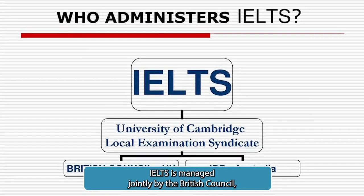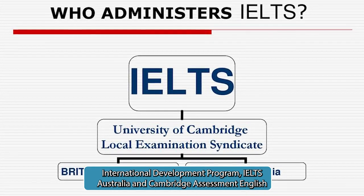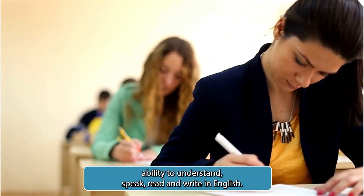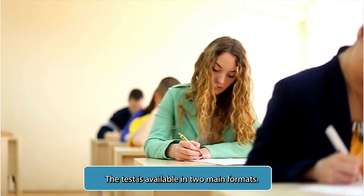IELTS is managed jointly by the British Council, IDP, IELTS Australia and Cambridge Assessment English. IELTS measures a test taker's ability to understand, speak, read and write in English. The test is available in two main formats.